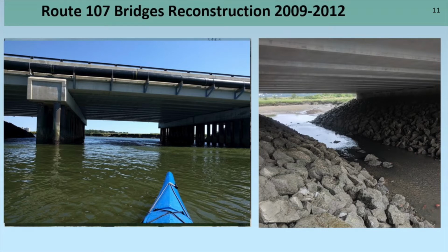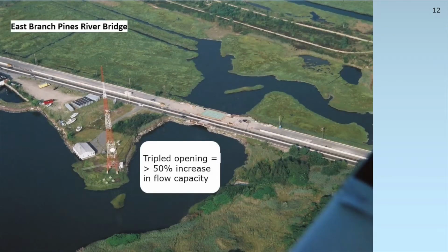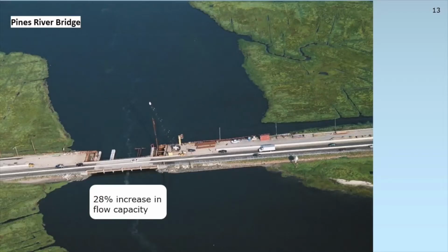The Pines River Bridge was also increased in size. That's the one on the left. The two that I spoke about, Diamond Creek and East Branch, essentially have a tripled length, and that increased the tidal flow by more than 50%. The Pines River Bridge also increased the capacity for tidal flows by about 28%.